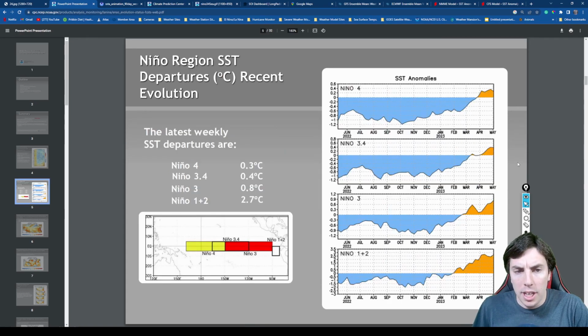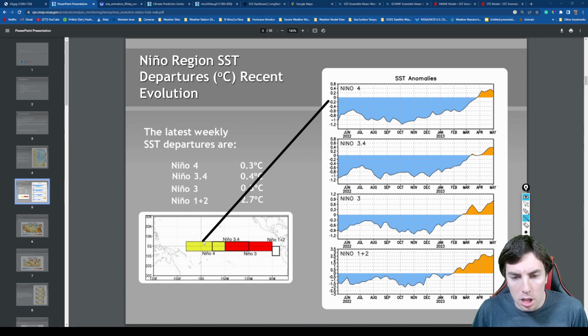When we look at our Nino region sea surface temperature departures recent evaluation, we can see different regions here mean different things. The El Nino 4 region is in yellow. It's this yellow box right here. The El Nino 3.4 region is this box outlined in black. See the black outline here? That is the El Nino 3.4 region. This is the El Nino 3 region in red, and this is the El Nino 1+2 region in white. It's boxed in white with that black box outline. Okay, so now you know a lot of your regions.